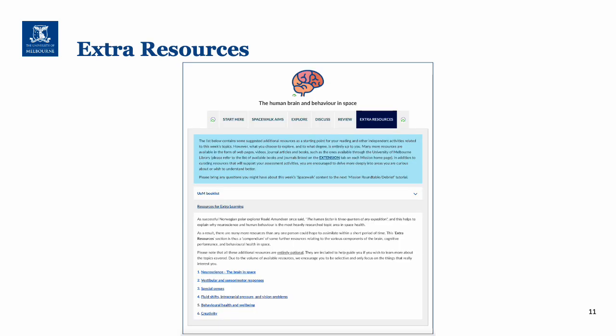With the extra resources, neuroscience is one of the most heavily researched areas in space health. So there are actually 6 separate pages set up for you to have a look at. These resources are completely optional, but there's a number of things for you to choose from, including online links, journal articles, videos. So we have Neuroscience, the brain in space, vestibular and sensory motor responses, special senses, fluid shifts, behavioural health and well-being, and finally creativity.